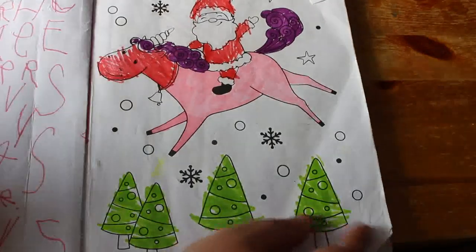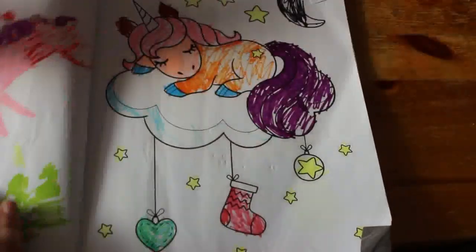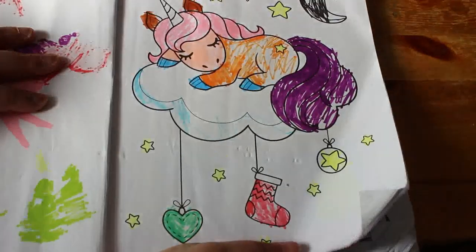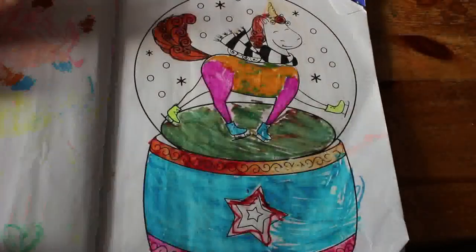You didn't write it on there. Back to the Halloween book, my favourite. This is this one. I did quite a lot. That's at the bottom of the Halloween book. I think you missed them. No, I haven't. This is all the ones I could find, Jen.